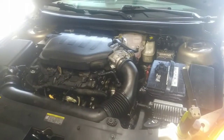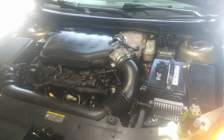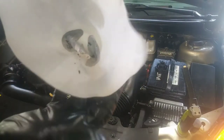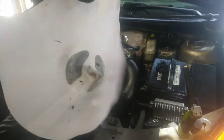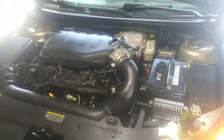So I got everything knocked out. It wasn't too bad putting the thermostat in there. I did strain the fluid that I got out of the radiator, and it was very minimal. I do have some of those little granules in there, and the black stuff is just a little dirt that I probably picked up when I drained the coolant from the back of the engine.